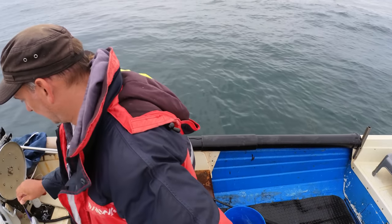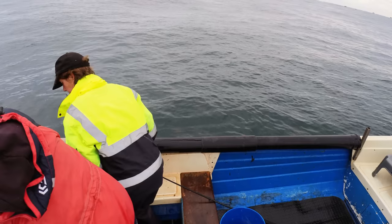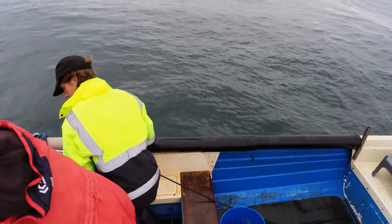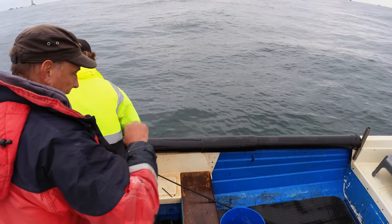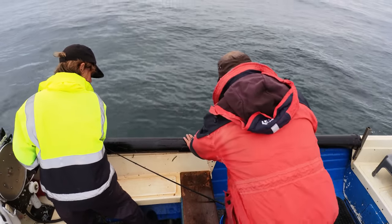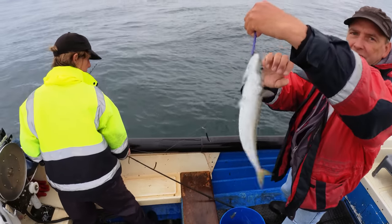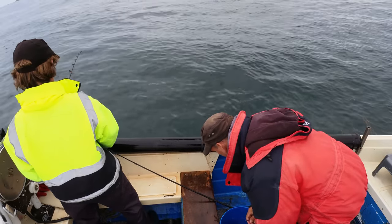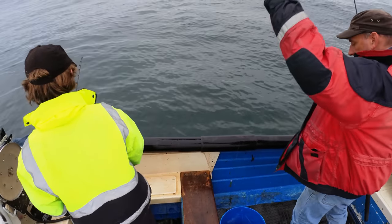What's on the hook? Let's have a quick look. Yeah, probably 42, that one. There you go, that's a bass size limit, mackerel, 42 centimetres, that thing. Cracker. Yeah, it was on the mark, on the bass mark we've got on the box, fits in.